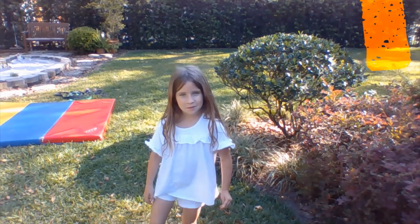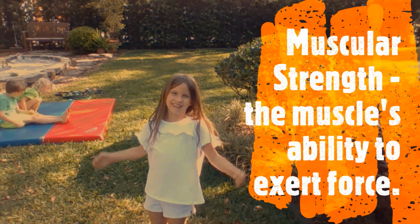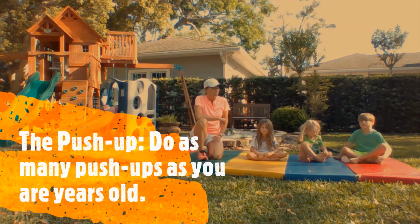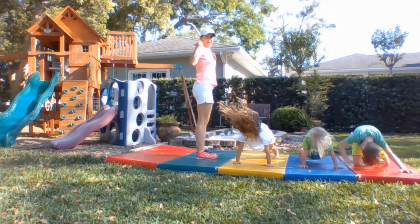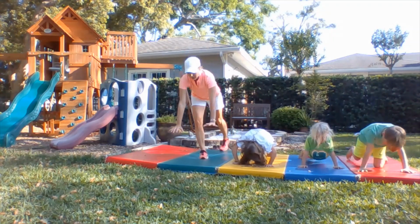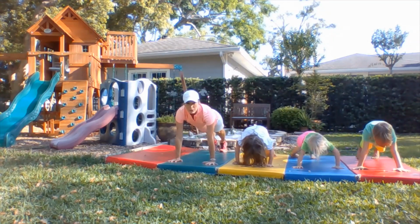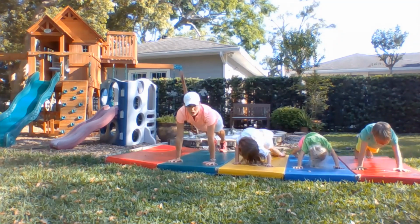Muscular strength, the muscles' ability to exert force. Everyone assume push-up position. When you're in push-up position, your tuckus is squeezed tight. You're a straight line from your shoulders to your ankles. Turn your elbows, twist them into the ground. And when you go down, your elbows should come up by your sides. You should be able to do as many as you are old. Ready? Go.